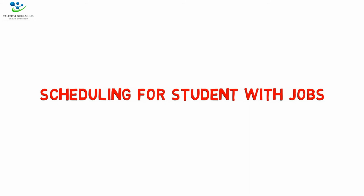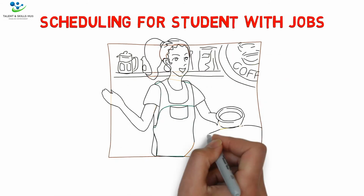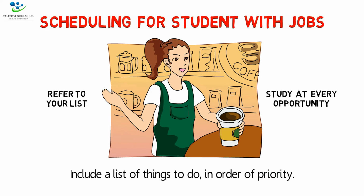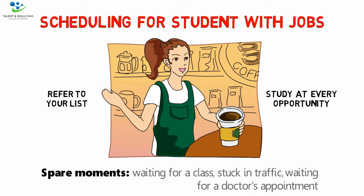Scheduling for students with jobs. If you have a full or part-time job, you probably have less time to study than non-working students. You must use your time very carefully. Your daily schedule should include a list of things to do, in order of priority. To be successful, you must have a sense of urgency about referring to your list and studying whenever an opportunity presents itself. Take advantage of spare moments, when you can study while waiting for a class to begin, when stuck in traffic, or while waiting for a doctor's appointment, etc.